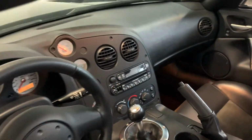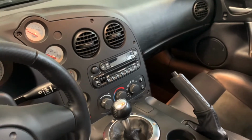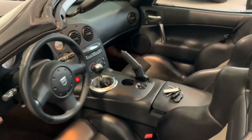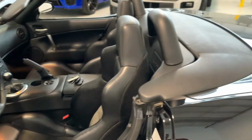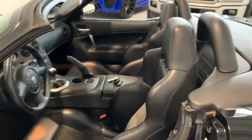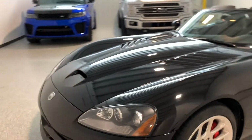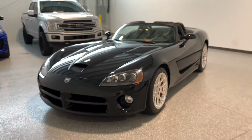But yeah, everything works in the car. Of course, all the lights, the air conditioning, the radio, everything works. Power windows, the trunk release, everything. So we'll go ahead and pop the hood and show you the engine bay.